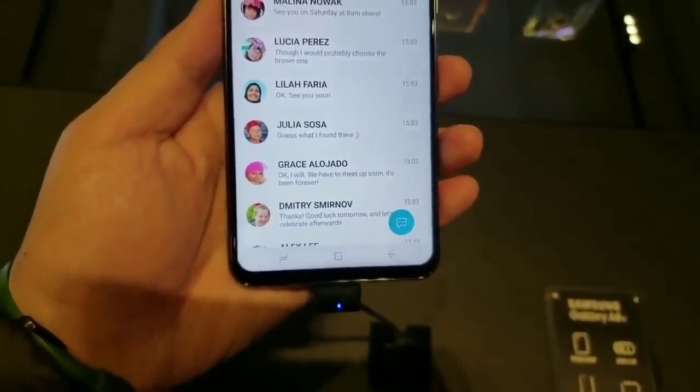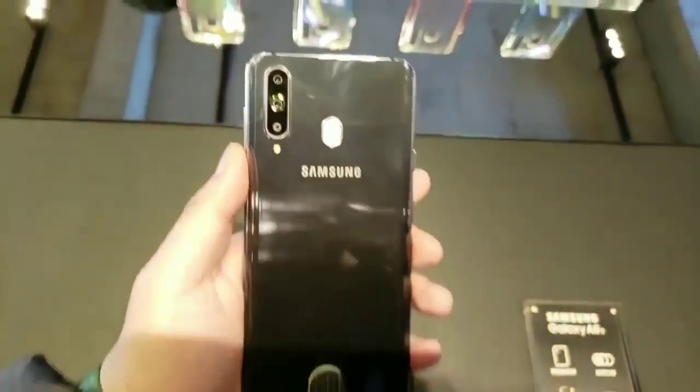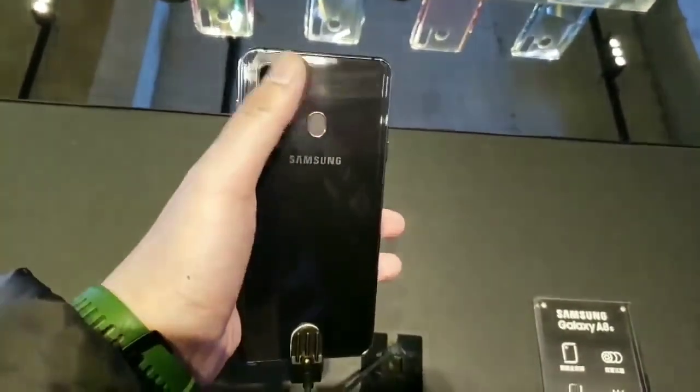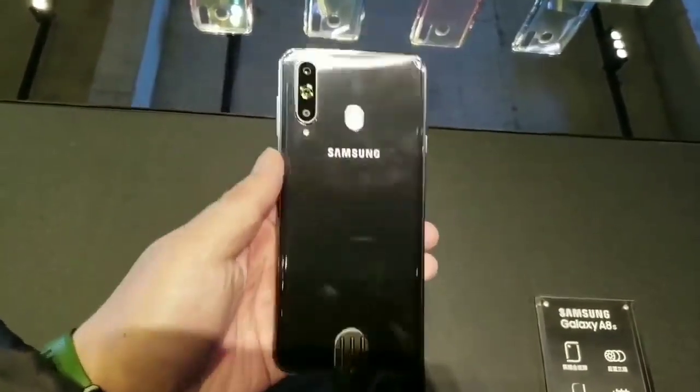In terms of design, the Galaxy A8s comes with a glossy finish body with aluminum frame. Samsung hasn't revealed the price of the Galaxy A8s and there are no details about its launch in India.